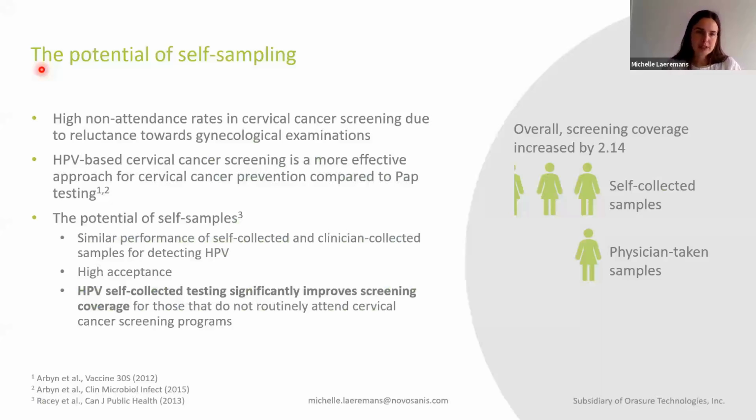A high proportion of women still don't participate in cervical cancer screening due to the reluctance towards gynecological examinations. Also, a number of studies have shown that HPV-based cervical cancer screening is a more effective approach towards prevention compared to Pap testing. Women have shown positive attitudes towards the use of self-collected HPV testing, and the performance of these samples has been evaluated and shown to be similar to clinician-collected cervical samples.